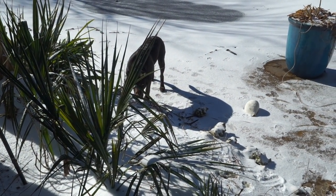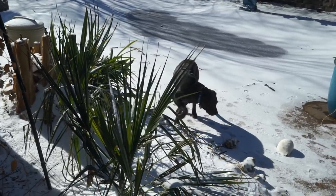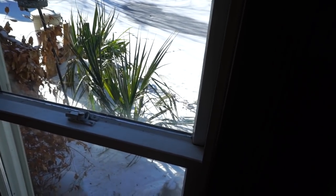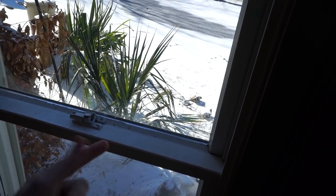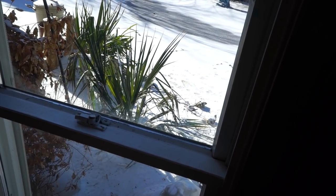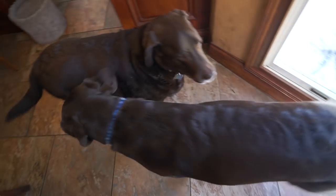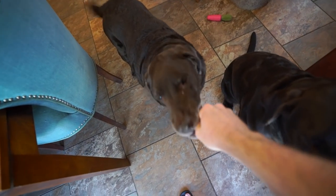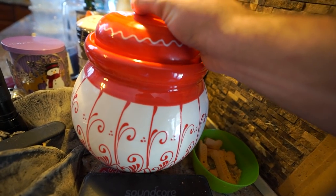Get out of there. You know better. Yeah, Turbo. I don't know if it showed on camera. He had one paw in the garden bed, and he was looking up through the window. He's like, oh, he sees me. That's right. I saw you, Turbo. Sit down. There you go. Good babies, good dokies. All right, get outside.